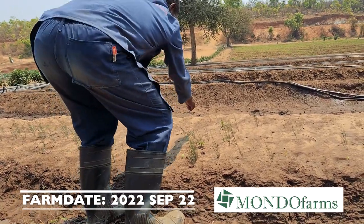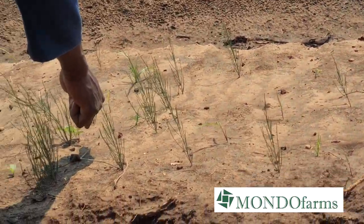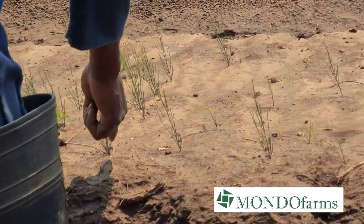It just wasn't growing well. We did get back to the guy who supplied us the Casuarina seeds, and he told us he'd had exactly the same problem with the batch that he had kept from the same batch. He had also tried planting them. So this is what happens sometimes in farming. You get a bad seed and this is it.